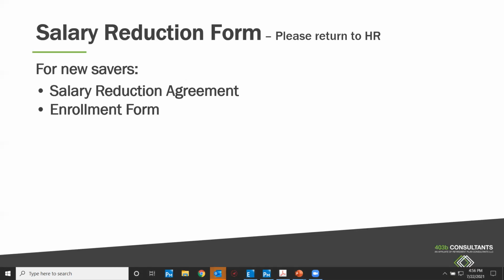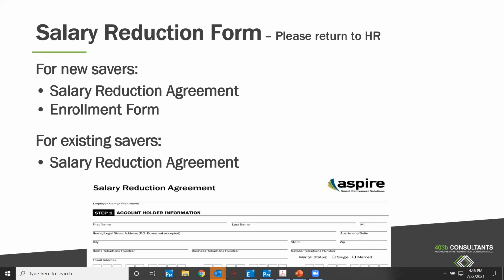The salary reduction form, if I'm an existing saver and I just want to change my amount, is a very simple process of really just stating the new amount and giving that to your payroll provider so they have it for their records.